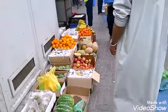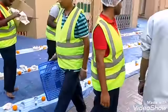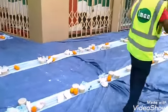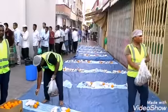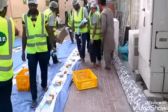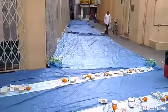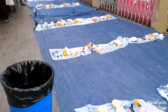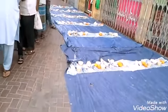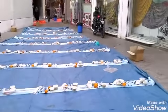You can see the stacks of food. We're gonna cut this and keep this fresh for the people. You can see the long line of the people on this side. They all are waiting to collect their food. So they've organized this for more than 1,000 people. As you can see, they have covered all the area around the mosque.